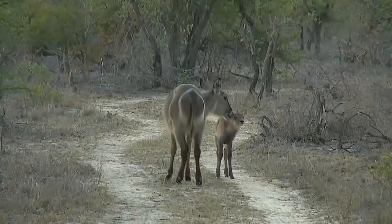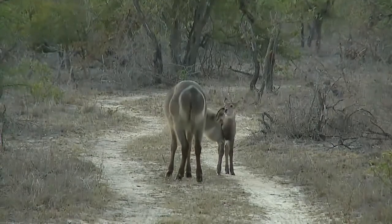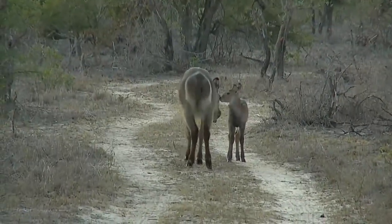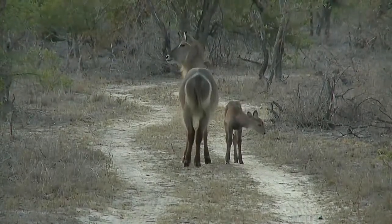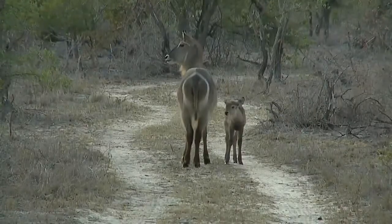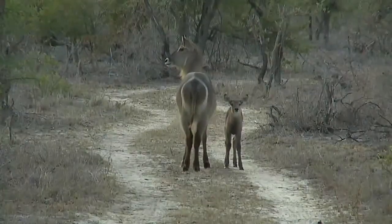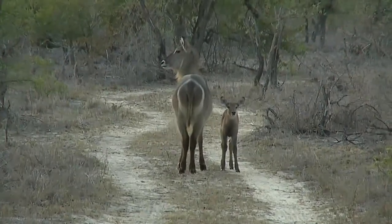Oh, sorry, this is too sweet. Hello, Mom. Have you just come back to your baby? Waterbuck leave their youngsters for hours at a time, hidden in the bushes. She's obviously just come back to find her little calf. Too cute.